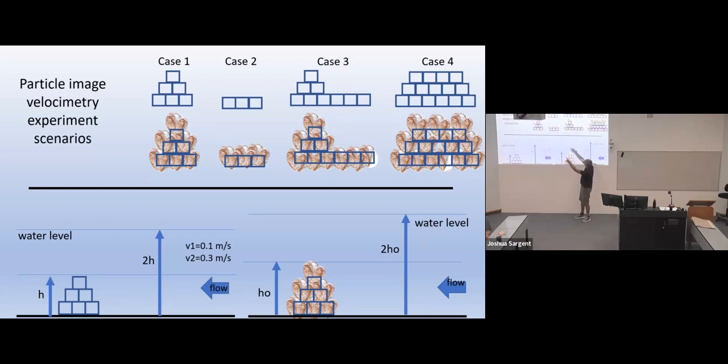Let's try this. Let's combine them. Let's do a bigger one. So we try, there's a lot of gaming around, with different water levels and different velocities, but with values close to what we have measured in the field.